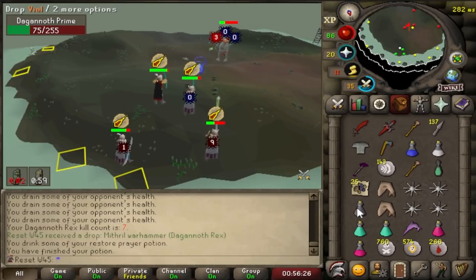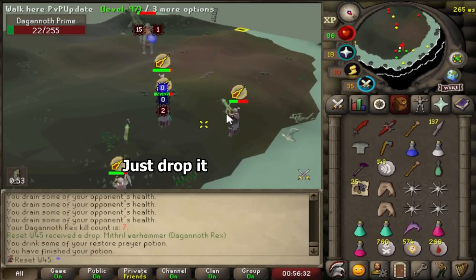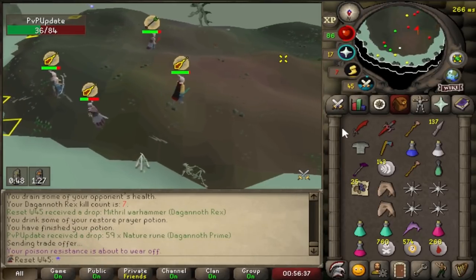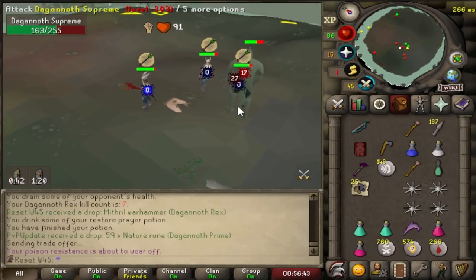Why are you shouting at me for? How much food do you have? Should I one tick trade you? Like zero. Just drop it. 30 HP. Drop it. Oh, we're not gonna be able to one tick trade this. Just drop it, yeah. All right. I'll just not go there. I'll drop two sharks in the center. A good place to drop it, yeah?